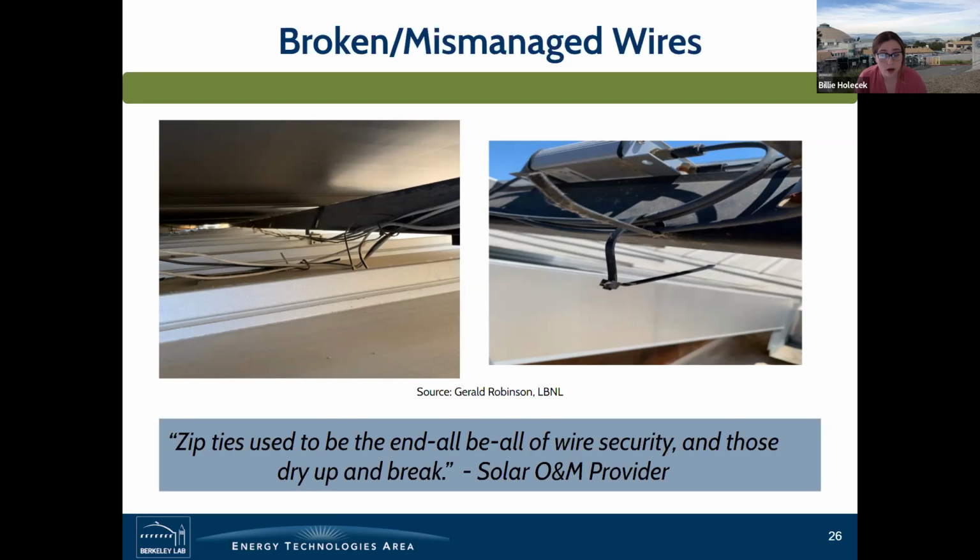For this, an effective wire management system is one of the simplest ways to prevent dangerous electrical faults that can result in things like fires, shock hazards, financial loss, as well as pose a threat to life safety. So again, having an effective operations and maintenance plan in place can help us to avoid these potential safety issues.